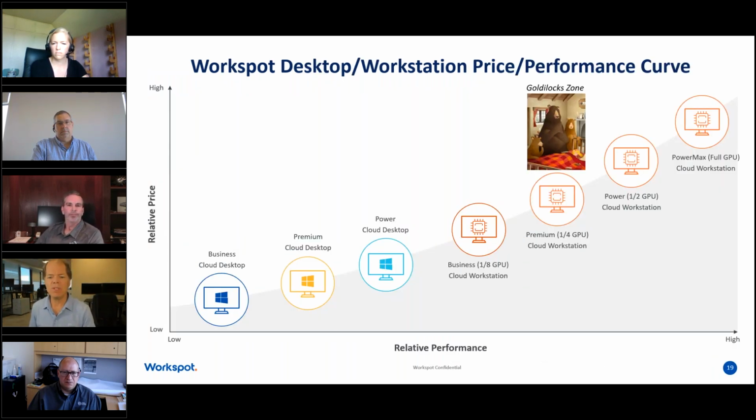On top of those AMD offerings, Workspot grabs these points on the price performance curve, right? On the lower left-hand side, you'll see there are 3 different points here: the business cloud desktop, up through premium and power. So these are versions of virtual CPU with performance that goes up in price and capability. And then along the lines of what Lewis just talked about, the business, premium, power, and the power max, this is having an eighth or a quarter, a half, or a full GPU. What is it that user needs?